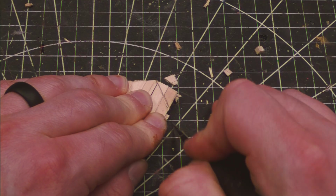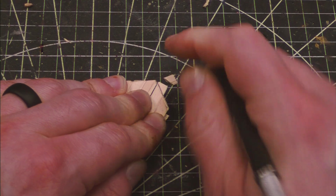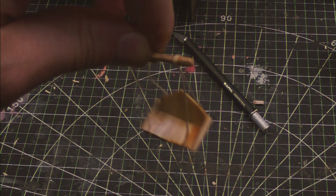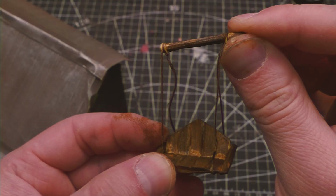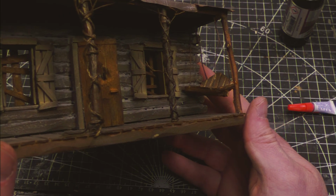The swinging porch bench was something I honestly didn't feel like making, but it's so iconic it had to be there. So with some tedious coffee stir stick crafting, I got myself a little swinging porch bench, and I think I did the real one justice.